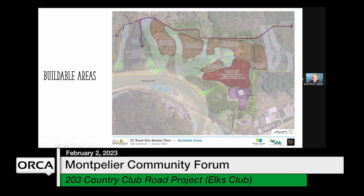So we've essentially got A through F here in terms of buildable areas. Just keep that in mind as we're going forward, and we'll be looking for your thoughts on the types of uses. The next three slides will show some test layout sketches.